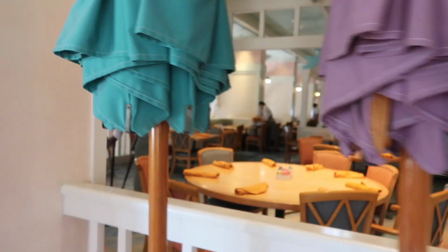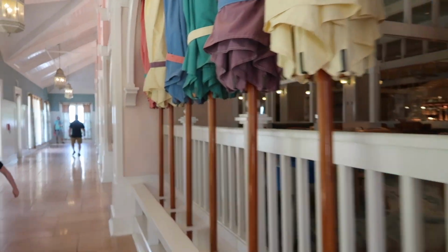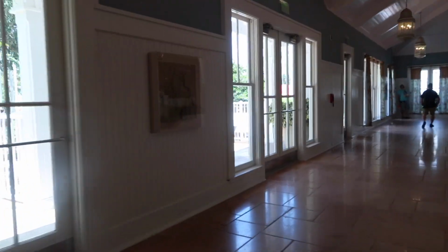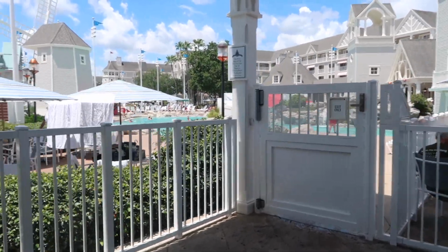So yeah, they must have just finished up breakfast. And they'll be back open again for dinner. And now we are walking to Stormalong Bay. You ready for some pool time? Ready. It looks like a lot of fun. It actually doesn't look too busy.